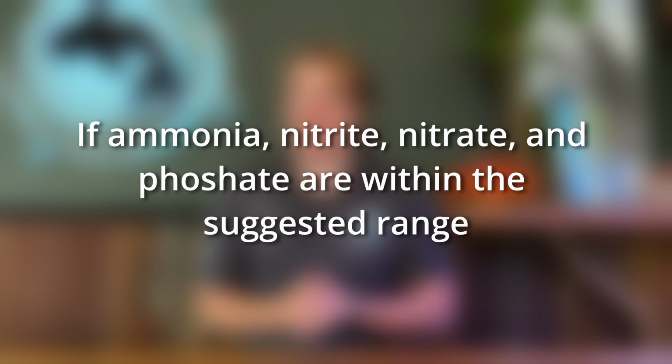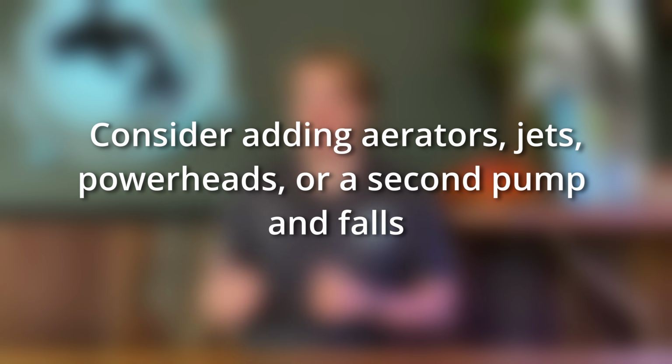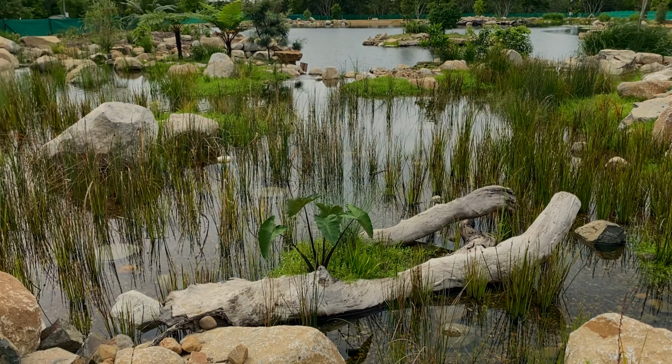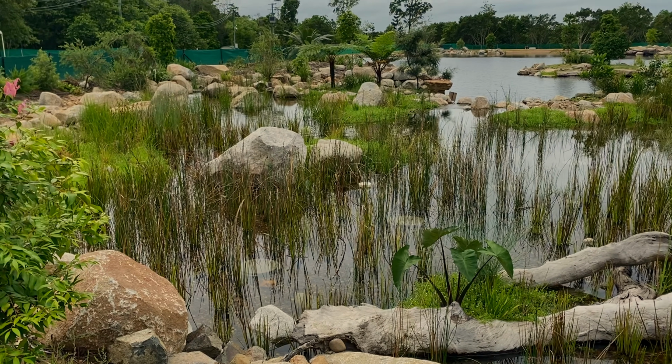If none of these water tests are elevated, you may need to add aerators or a second pump for more circulation or a power head to fix the issue. Fixing the ecosystem of a water feature can be a bit of a lengthy process, but more plants, more biological filtration, and more oxygen often help.